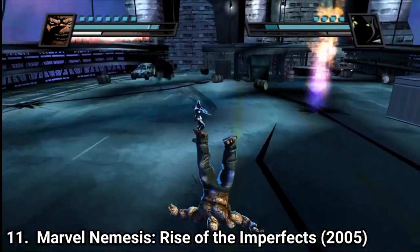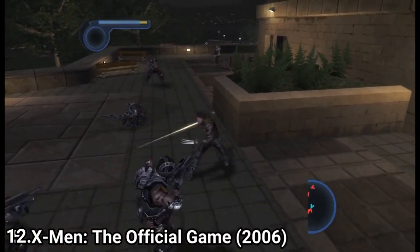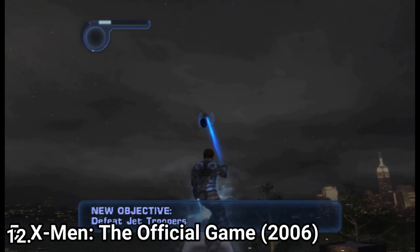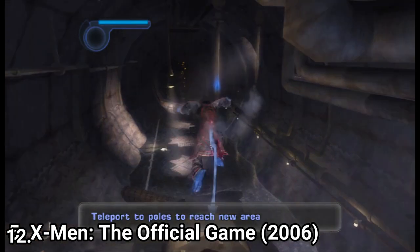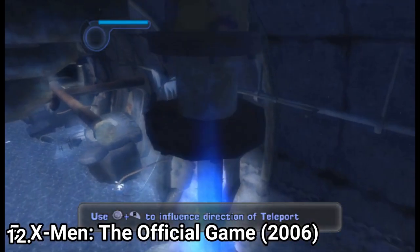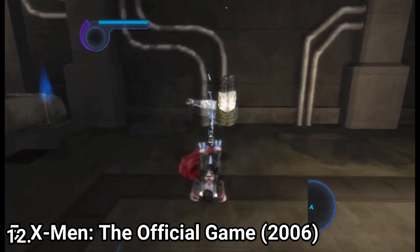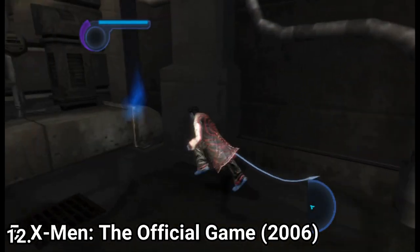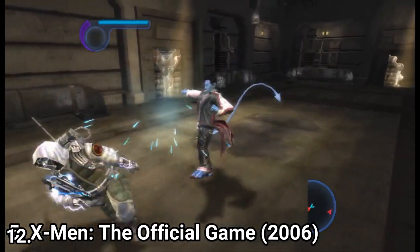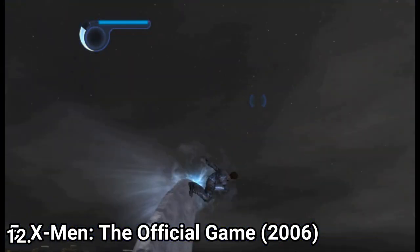In X-Men, the official game, you play as three characters. Wolverine, with which you have brawling sections, Iceman, with which you have shooting levels that look like this, and with Nightcrawler, you have platforming and stealth levels. And even combat is great with Nightcrawler, as he can teleport to enemies and hit them. And each section, no matter that it's a level with Wolverine, Iceman, or Nightcrawler, they all feel amazing. They nailed the feel of each character and chose the proper gameplay for each, in my opinion.